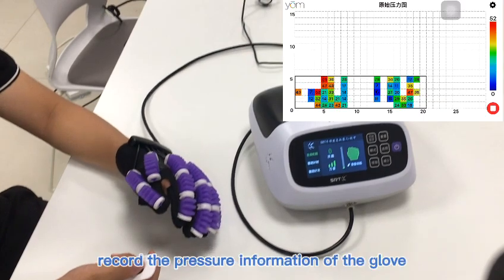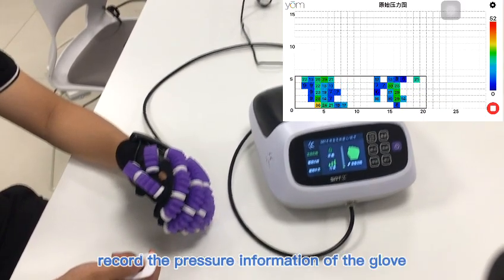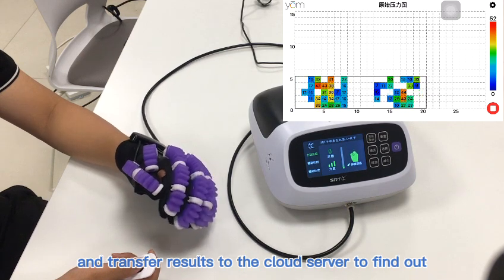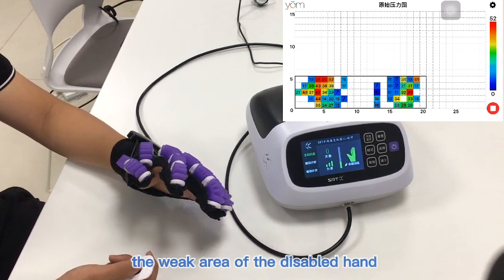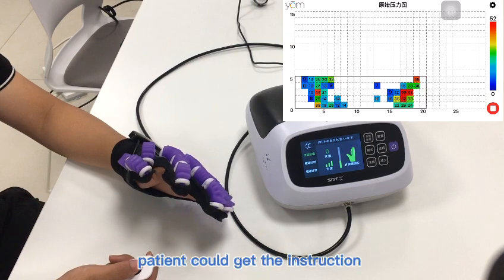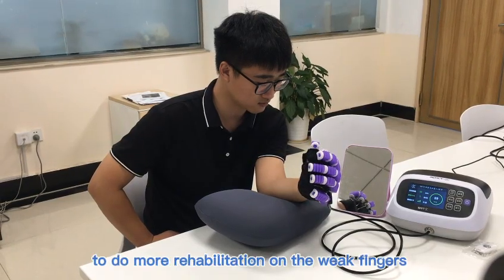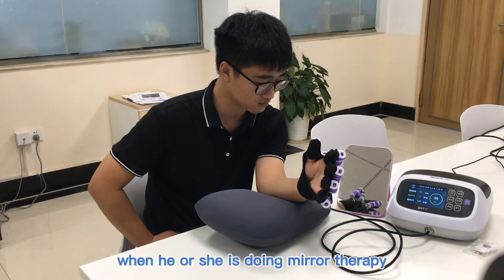Moreover, the pressure map app could also record the pressure information of the specific area of the glove and transfer results to the cloud server to find out the weak area of the disabled hand and give feedback to the controller, so that later the patient could get the instruction to do more rehabilitation on the weak fingers when he or she is doing mirror therapy.